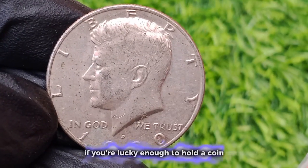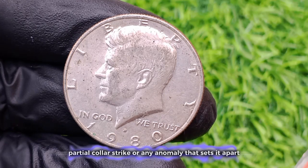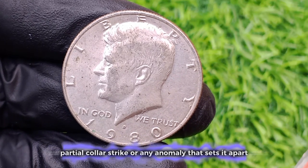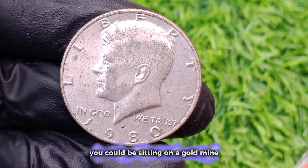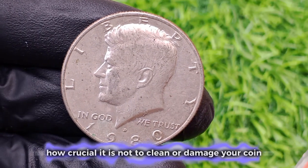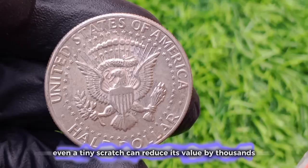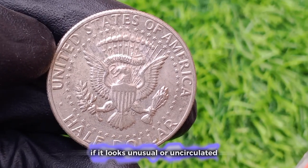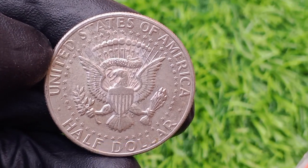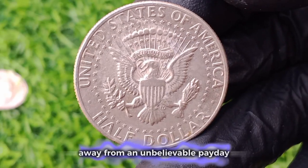If you're lucky enough to hold a coin with a dramatic strike-through error, partial color strike, or any anomaly that sets it apart, you could be sitting on a gold mine. Coin dealers and grading experts emphasize how crucial it is not to clean or damage your coin, because even a tiny scratch can reduce its value by thousands. If it looks unusual or uncirculated, get it graded professionally. You might be just one step away from an unbelievable payday.